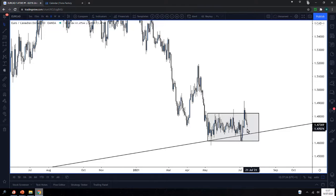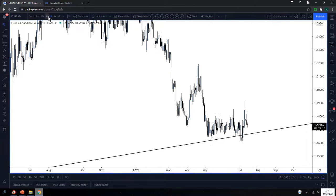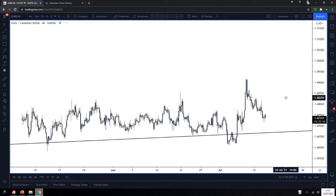False break, now back in the range now, but we are at a point of interest according to the monthly time frame. So let's just drop down to H4. Okay, so H4, we're starting to see something that looks interesting.